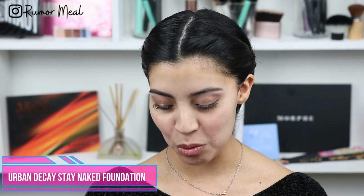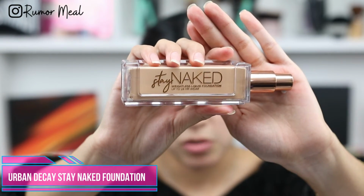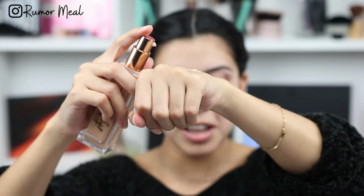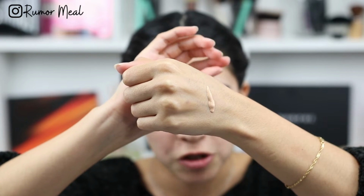It's probably gonna be my most awaited first impression, and this is gonna be the foundation. This is the Urban Decay Stay Naked Weightless Liquid Foundation. Claims to hold up for about 24 hours. But the great thing about this one is it says it's flexible and breathable, which I think is what a lot of us as consumers are going for nowadays. I'm gonna go ahead and just, oh, okay. That poured extremely quickly. So it's a hybrid of a liquid and gel sort of texture.